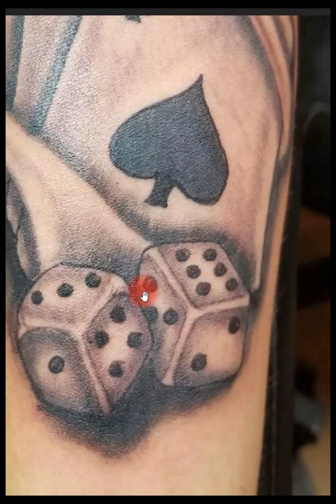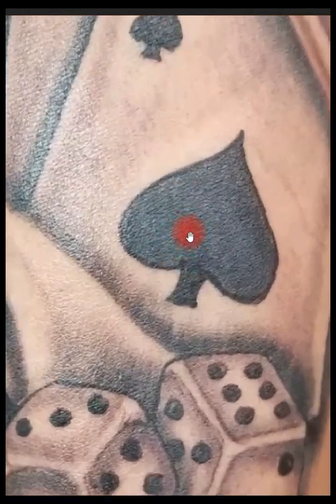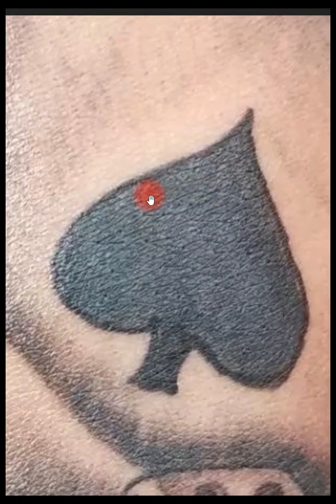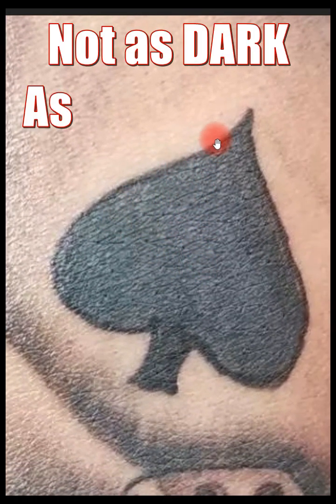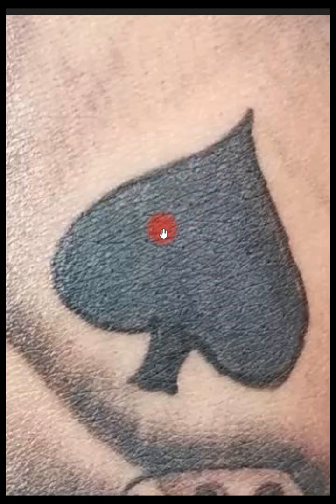You see these dice are definitely out of perspective, really out of perspective. He's struggling with his line work in there. And the thing that pops out to me on this one is, look at this spade, how the black fill-in is nowhere near as dark as the outline here. And this is something I see a lot. Artists struggle to get their black saturated.